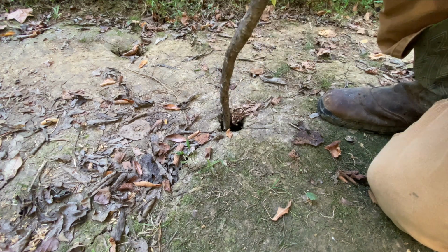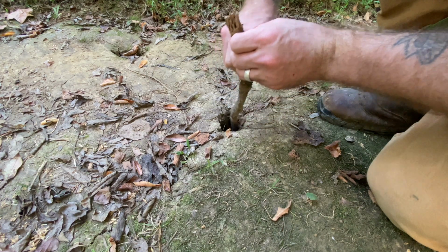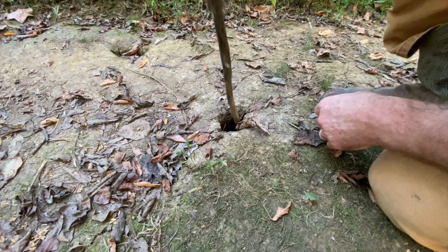I don't know what they are. It's a mystery to me. And we've been here now for over 2 years, and we still don't have a clue. We've watched them. One thing I will say is that they typically always have water at the bottom, even in the driest part of the year.